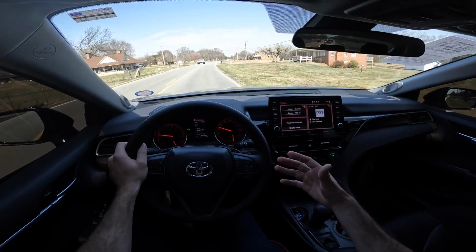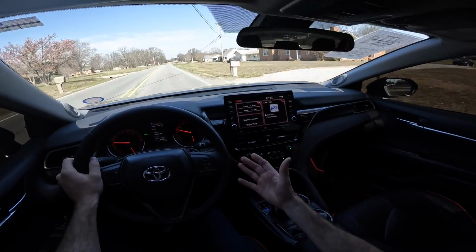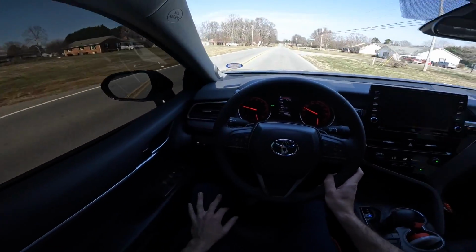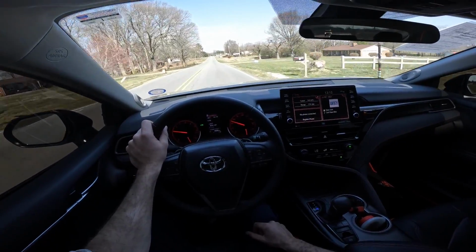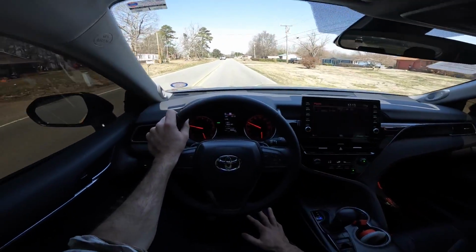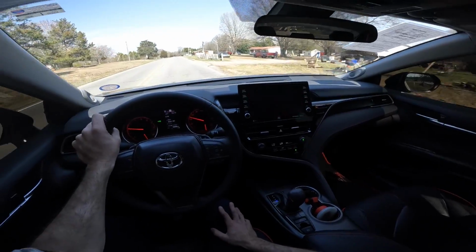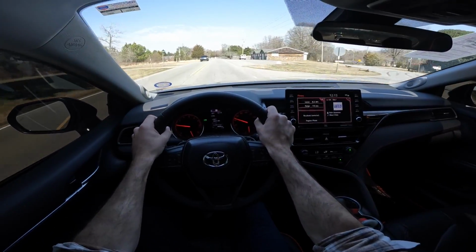Now we do have some other trim levels that may be a little bit more expensive. You can go with the Avalon too if you need a little bit more space. That's a little bit larger of a sedan, but can't really complain with this. It's something that's going to last you hundreds of thousands of miles. So if you're looking to buy one car and be done, look at Toyota. You are going to get that with any model that you go with. That's going to wrap it up though for the 2024 Camry TRD.